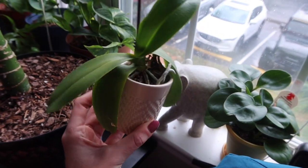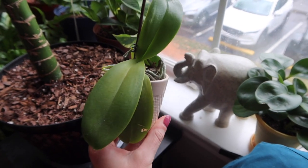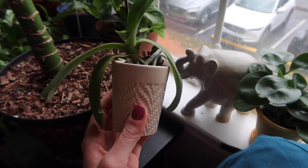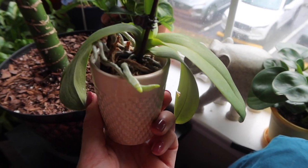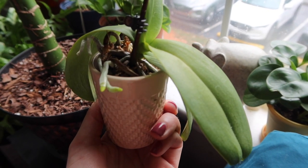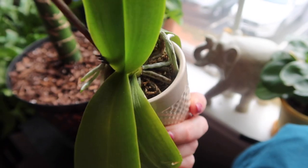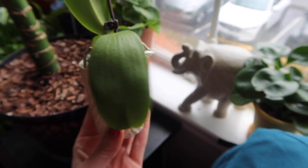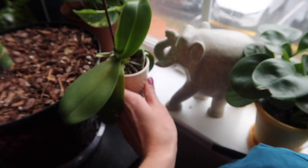Here's my other orchid. It's a baby orchid, and it's very cute. My mom got it for me, and I think I've had this for a few months. I believe I got it after I moved here to Florida. She's doing really well. She does not like to stay in her little pot. So every few weeks I have to come over here and tuck her roots into her pot, because she's trying to escape. So she's probably ready for a new one, but again, I'm gonna have to learn more about orchids, and I'll plant them at the same time into different pots.